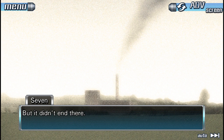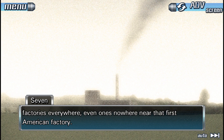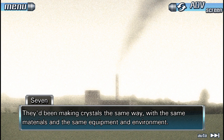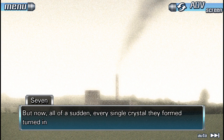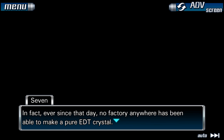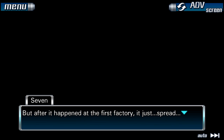But it didn't end there. After that day, the same thing started happening in EDT factories everywhere, even ones nowhere near that first American factory. They've been making crystals the same way, with the same materials and the same equipment and environment. But now, all of a sudden, every single crystal they formed turned into a hydrate. Since that day, no factory anywhere has been able to make a pure EDT crystal. In research done years before, they'd never gotten a hydrate. After it happened at the first factory, it just spread.